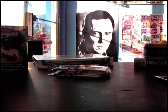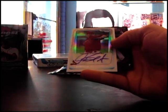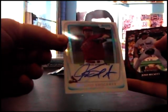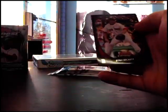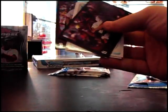Hobby Box. Nah, I don't. Okay. Oh, Jordan Swaggerty. I didn't know he was in this. And it's not Magic Johnson. Number to 500. Refractor. Blue. Mark Teixeira. Oh, wait a second here. Sit that one out. There we go.